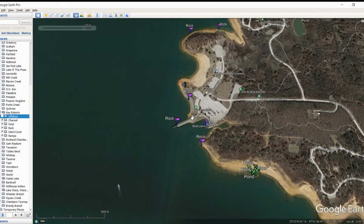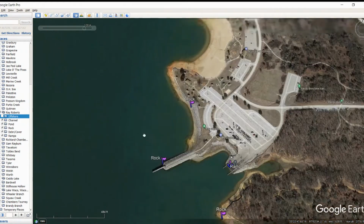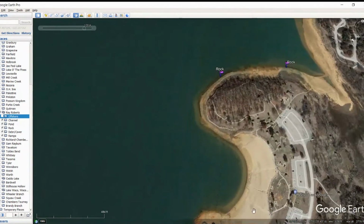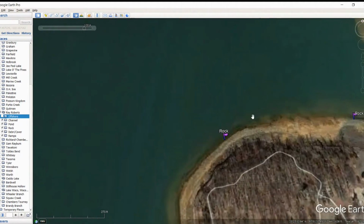So I'm going back to 2014, and let's keep going. Here's all that riprap. Here's that point I told you basically just disappeared in 2017. This is probably a swim area, so there's not much you can do in there. Over here, right off of this point, we've got some pretty good rock in this point.